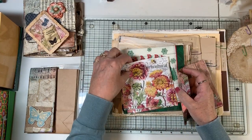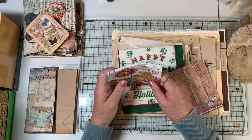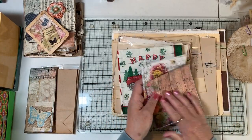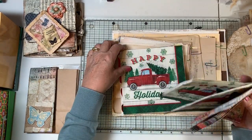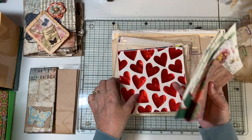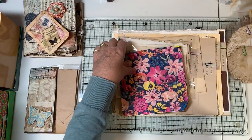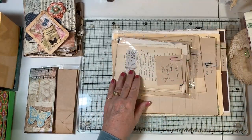This is probably a Michael's design. Yep, I love their napkins. I can always kind of tell when they're theirs, but there's so many parts and pieces to use in their napkins, I feel like. Oh, look at the cute truck. That is darling. And some hearts and some flowers. Hearts and flowers from Amber. Thank you, Amber. Oh my goodness.